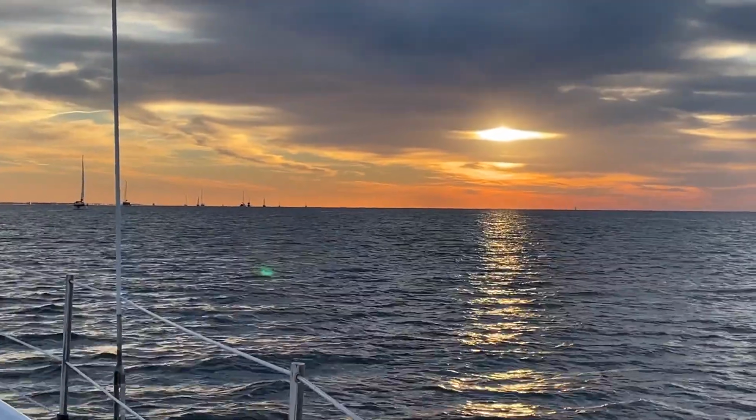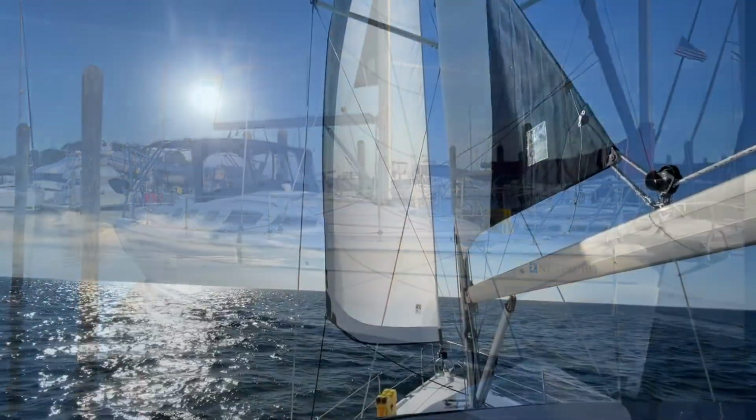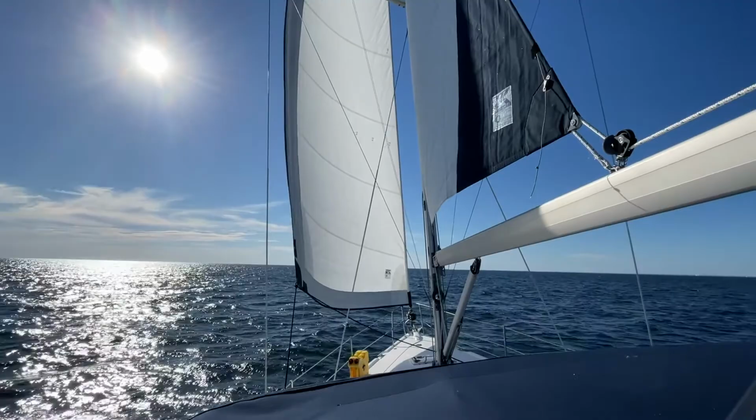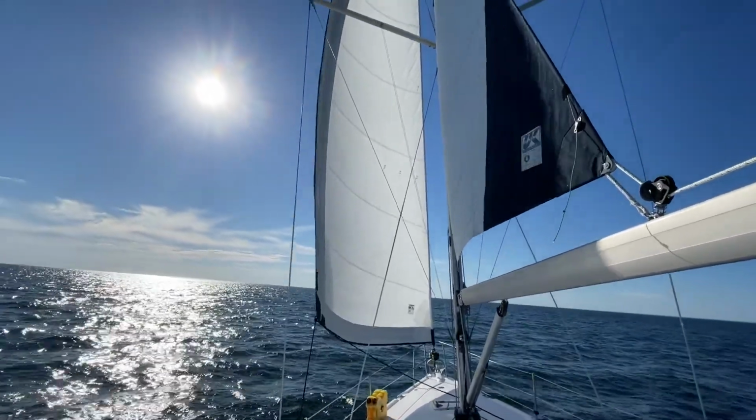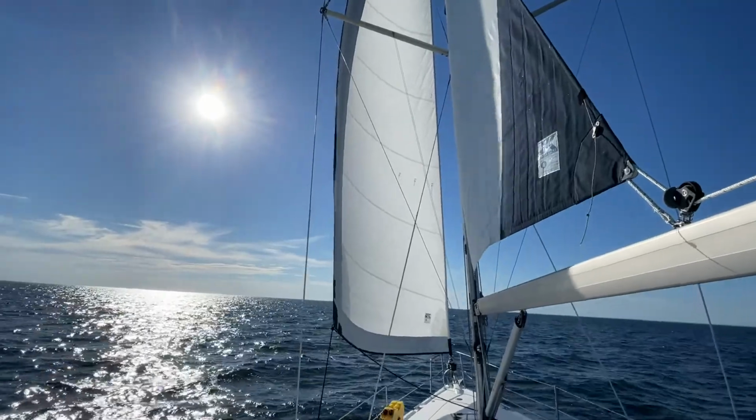We are Sailing Empty Pockets: Mike, Tiffany, and our dog Penny. We have a 2006 Hunter 38 sailboat, and we have decided that it's finally our turn to untie the lines and go live this dream that everybody else has been talking about.